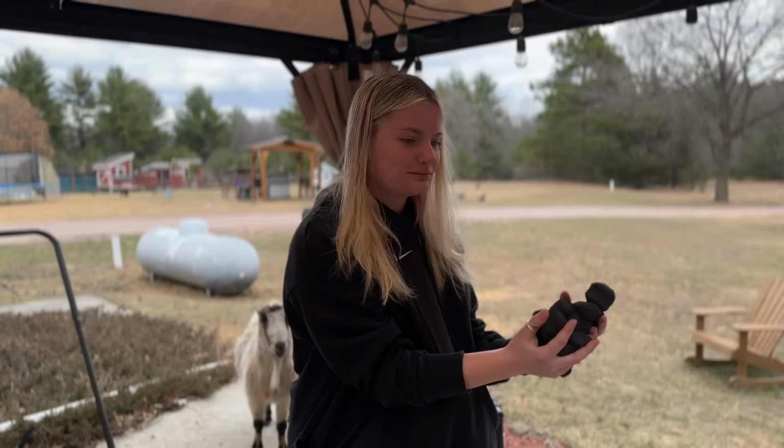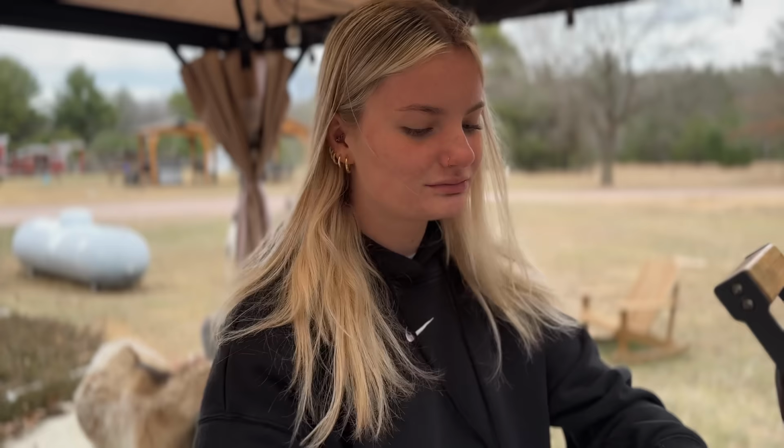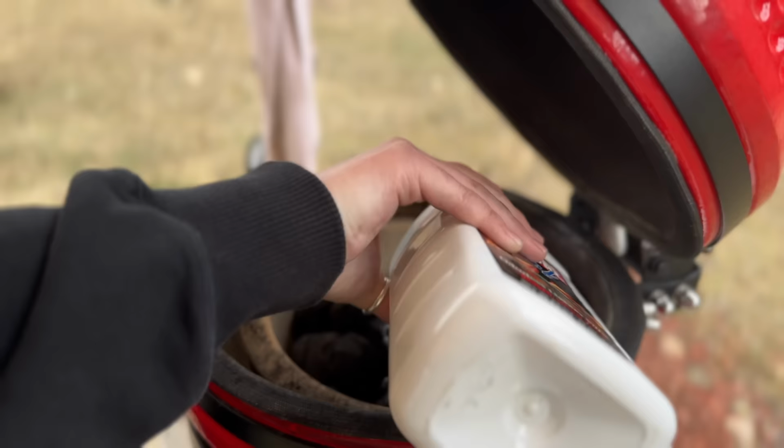What is going on? Okay, there's a proper way to light charcoal, Emma, and it's not with lighter fluid. You get one of these little electric heaters. We're not gonna show that on here because your dad's an idiot and I don't have that little heater, so we're gonna light this thing improperly. Sprinkle it all around.